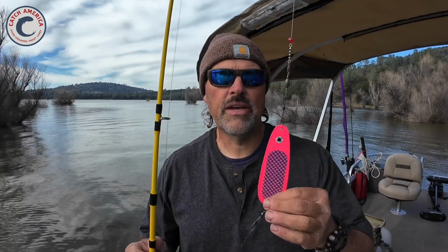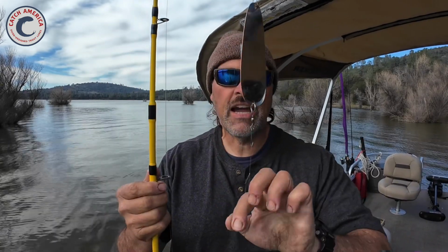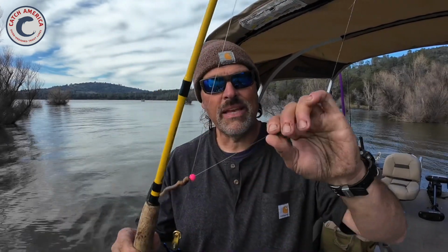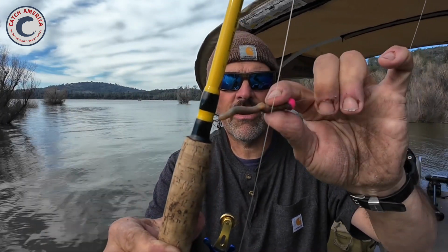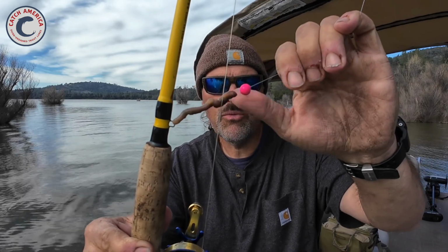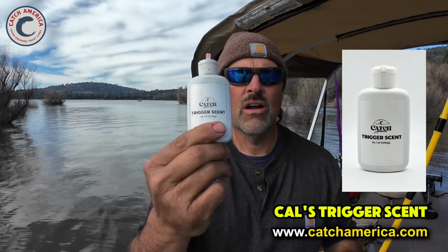I've actually got the stuff rigged up here that I was using to catch fish on today. My number one combo this week continued to be a 6-inch pink fisheye dodger with probably a 16-inch leader trailing a threaded night crawler on a slow death hook, teamed with a pink garlic power egg, and I am slathering that rig all over with my Trigger Scent. That has been my number one rig. I'm trolling that anywhere from about 6 to 12 feet deep.